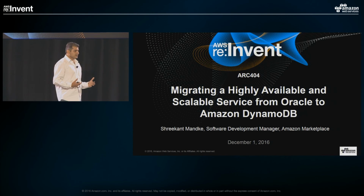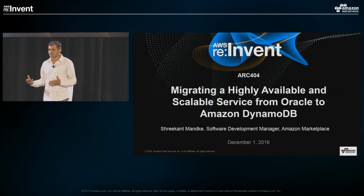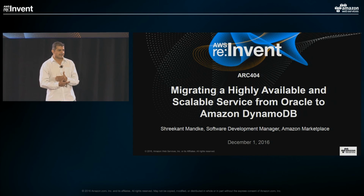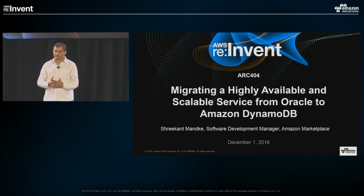As soon as the service was launched, we saw phenomenal adoption. We were seeing 500x growth year-on-year. And within the first 18 months, we realized that we would have to change our primary data store. And hence, we decided to move from Oracle to DynamoDB.